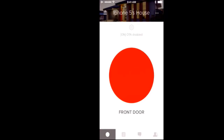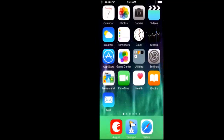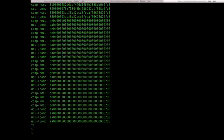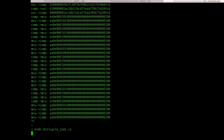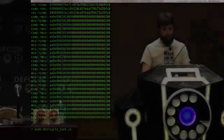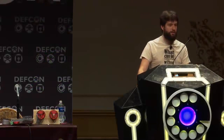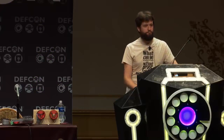But if we, let me close out of this, disconnect from it, okay. If we go back to our guest user who was once a guest of this lock, the lock has been factory reset and it's been added to a new house. And we see if it still works using the backdoor we previously inserted. And again, what should happen here is it'll scan for the lock. It's going to find the lock, connect to the lock, and then it's going to open and close it indefinitely.